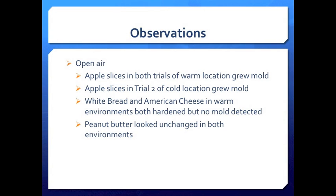Colored mold was only seen on open air apples on day 17 and day 15 in trial 2 in the warm environment, and on day 17 in trial 2 in the cool environment, while trial 1 did not mold. The bread and cheese only hardened in the warm environment. The peanut butter looked unchanged.